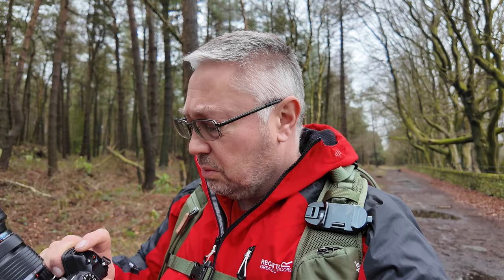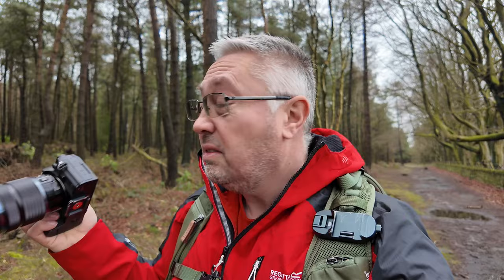Now what I'm finding as well is I'm using the zoom a bit to compress the scene down. I actually think it works quite nicely because you bring all the trees together, it gives it a bit more of a tightly packed feel. Other than that, yeah, we're just snapping away and enjoying it really.